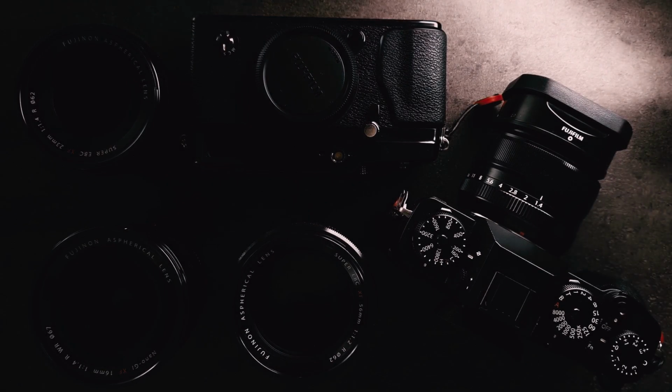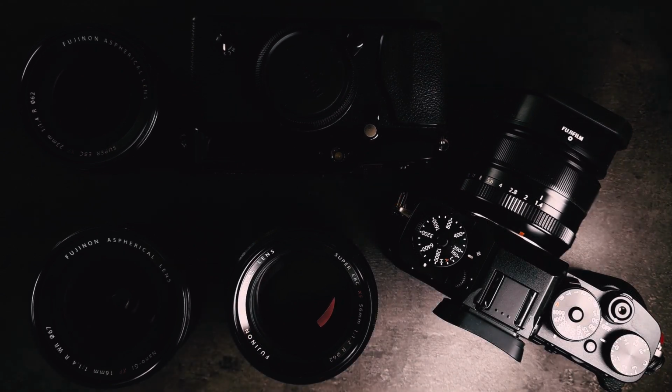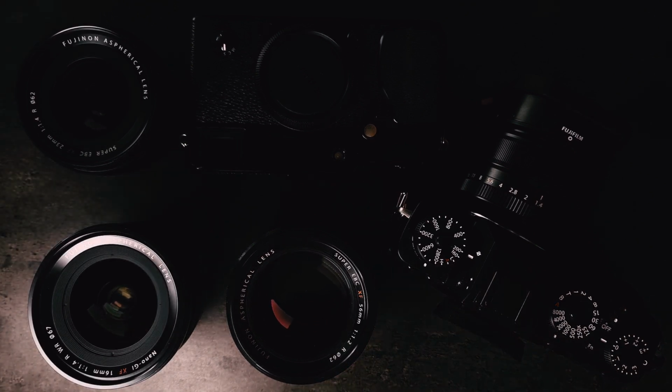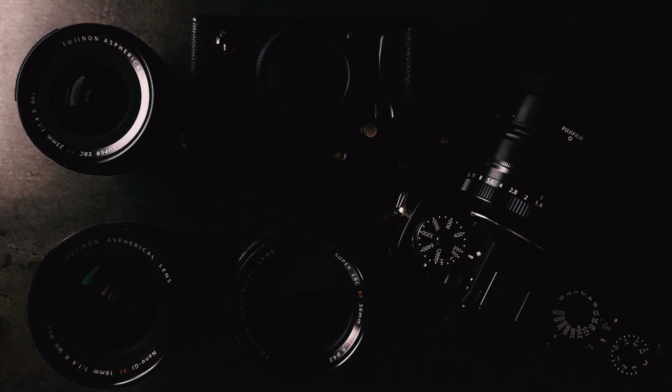As much as we love our gear, it's important to remember, every camera has limits. Knowing those limits and how to work around them is key to getting better results. Let's break it down.